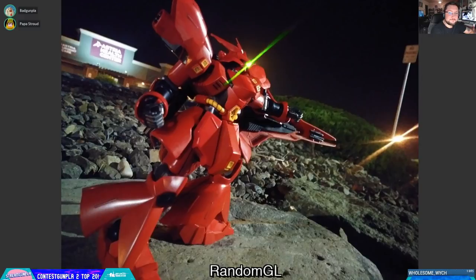Yep. So, congratulations to Random GL. 10 out of 10, photo of the year, here we go. Yep. Oh, yeah, I mean, I didn't say this was the only one. I said this was one of the only. Yeah, there's a few night shots in the top 20. Like, this is number 6 or something like that. There are some other ones that include night shots.